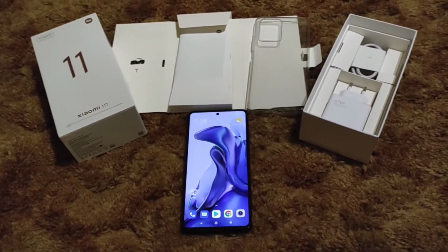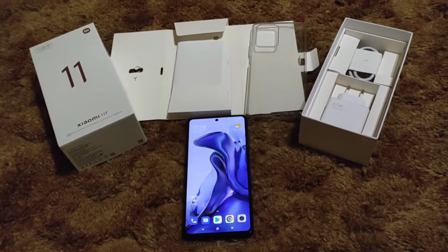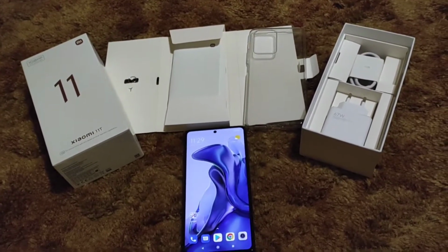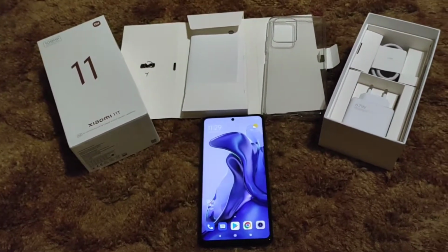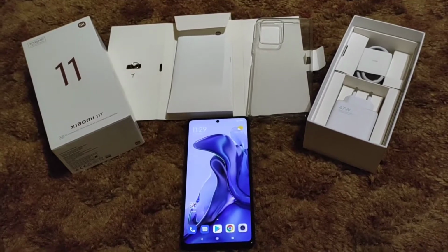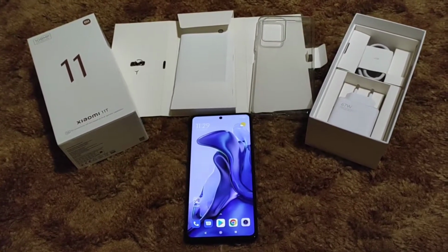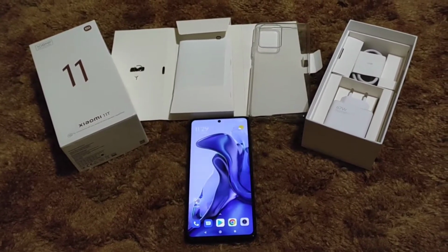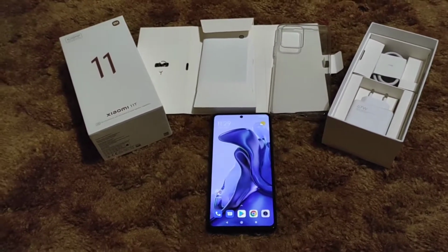So, anyways, there y'all. It's kind of hard sometimes to keep up with it. But, anyways, again, for the second time, moving along. This has the Dimensity 1200 Plus, and that is the big differentiating thing this year between Xiaomi's T series.